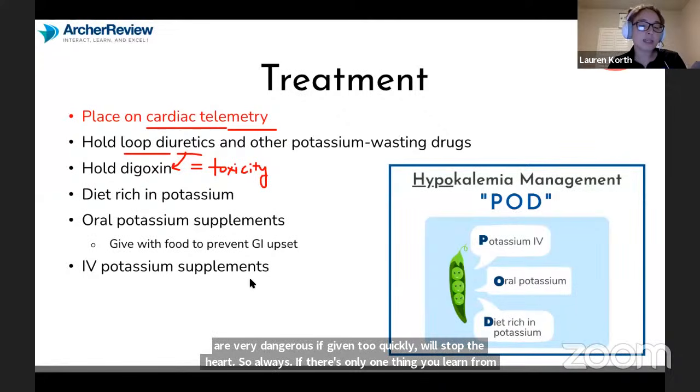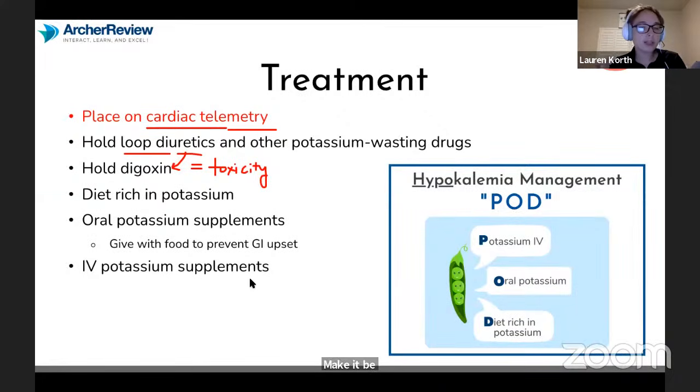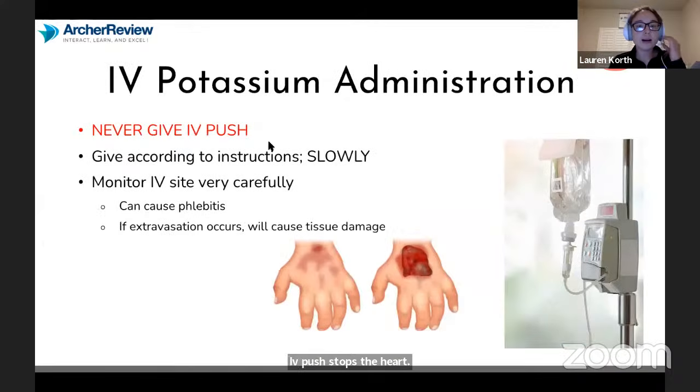Always give IV potassium on a pump slowly, never IV push. IV push stops the heart. All right. This is exactly what I just talked about. I forgot the slide was in here. Never give it IV push.